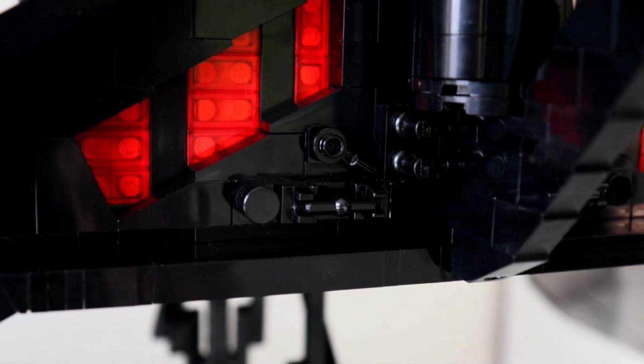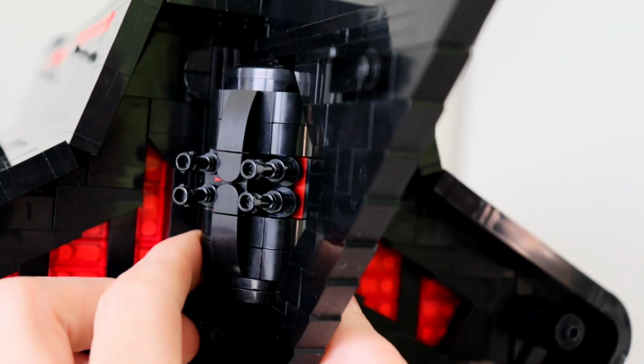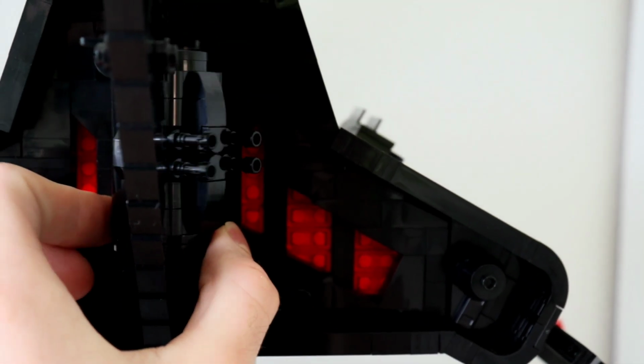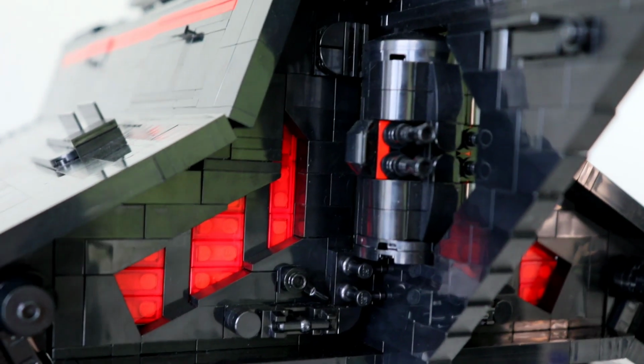Here there is some greebling, and what of course shouldn't be missing, an anti-pursuit cannon. It can rotate up to almost 100 degrees, and normally it's shooting automatically, but it can also be controlled manually by one of the crew members.